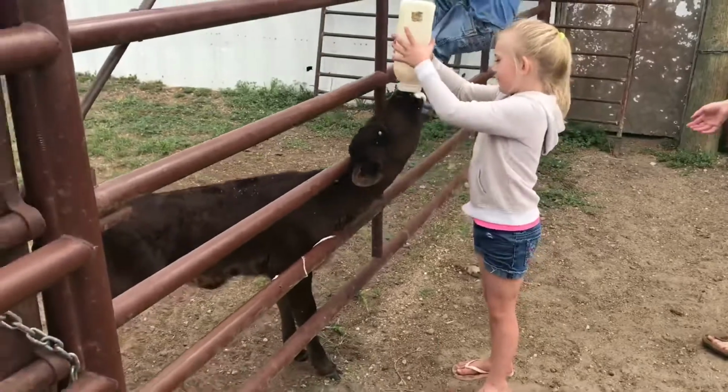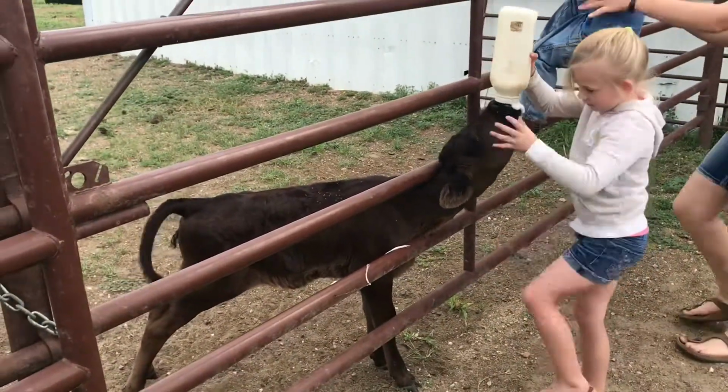You see the calf wagging his tail? He's happy to be eating, isn't he? It's actually a girl, a heifer.